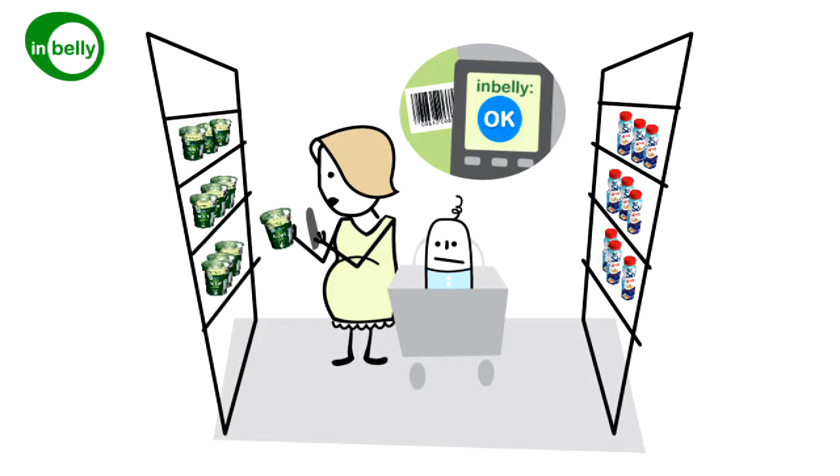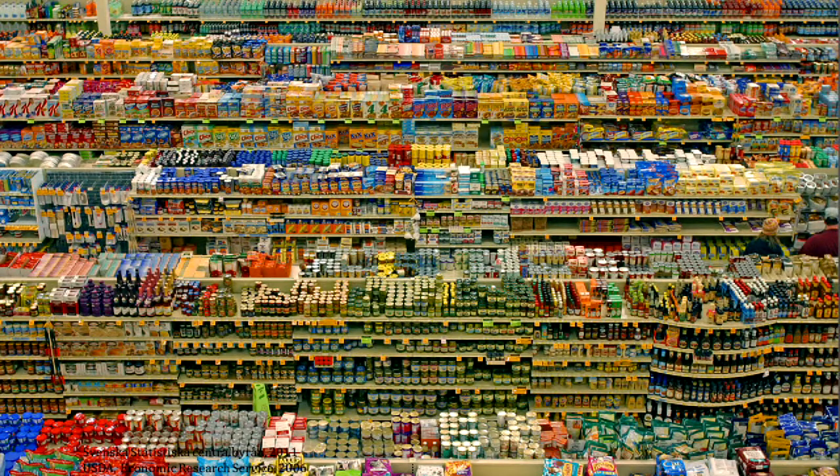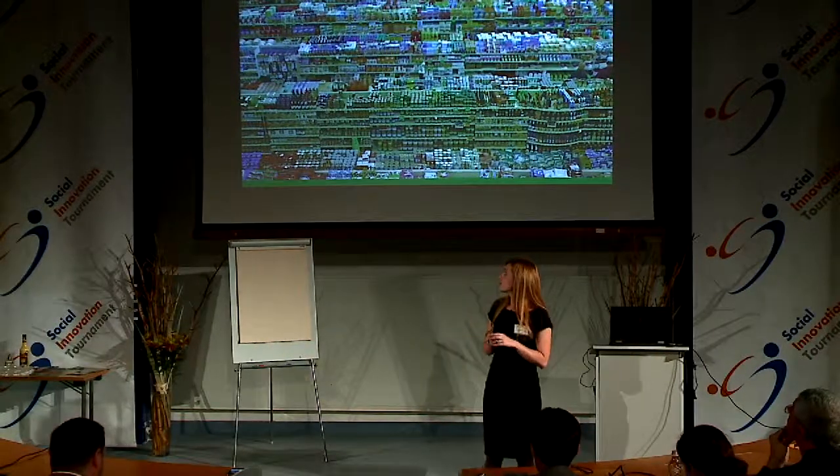In Sweden alone, 800 million euros is spent on food advertisements. However, there is a lack of innovative and effective solutions to show that your product is not harmful and does not contain harmful additives. And that's what inBelly offers to additive-free food producers.